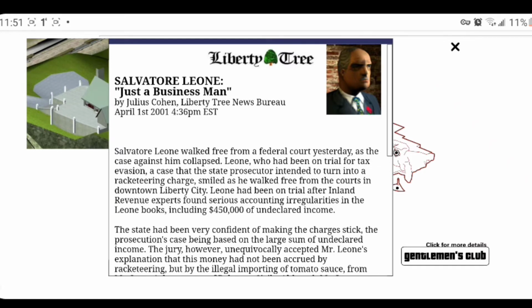Salvatore Leone walked free from a federal court yesterday as the case against him collapsed. Leone, who had been on trial for tax evasion, a case that the state prosecutor intended to turn into a racketeering charge, smiled as he walked free from the courts in downtown Liberty City. Inland revenue experts found serious accounting irregularities in the Leone books, including $450,000 of undeclared income.